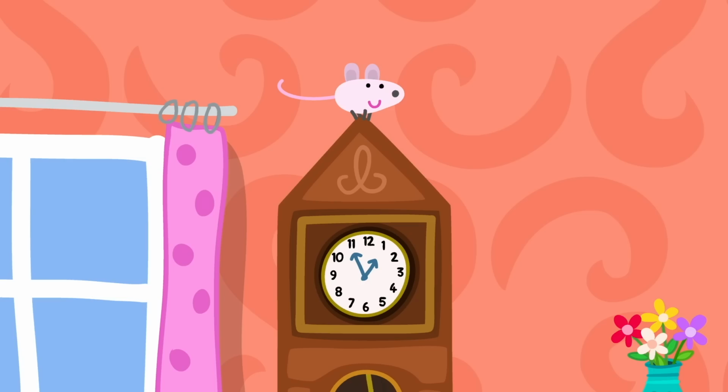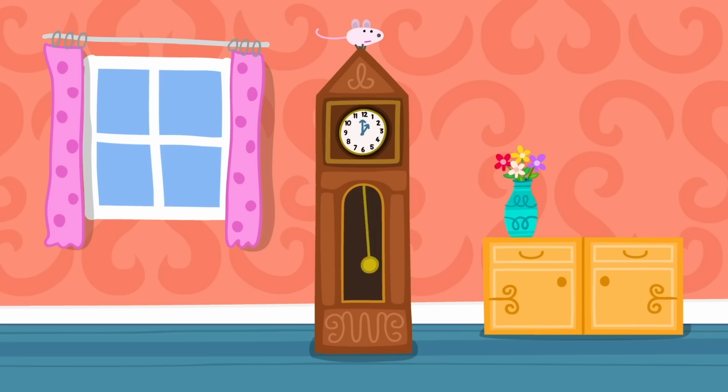Hickory dickory dock, the mouse ran up the clock. The clock struck one, the mouse ran down. Hickory dickory dock.